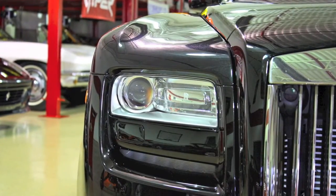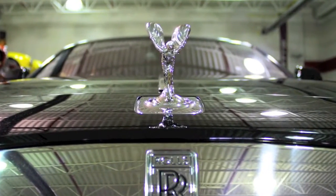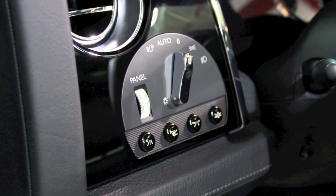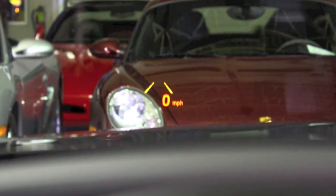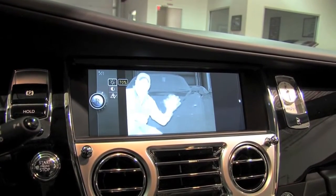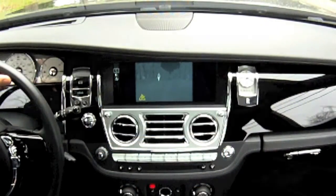Perhaps the most dear option on the Ghost is the Driver's Assist Package 3. At nearly $10,000, it is no small chunk, but it features some incredibly advanced technology. Heads-up display conveniently projects your speed, navigation input, and cruise control information directly in your field of view. The ultra-advanced night vision system features pedestrian protection, able to detect the body heat of pedestrians nearly 1,000 feet away.